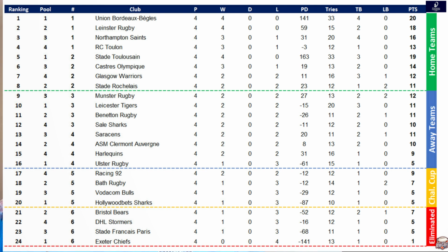Yeah, you've got it very close between those two, and it would have been crazy for it to come down to drawing lots. But yeah, that's the overall standings, from top to bottom. If you want to pause it and have a look at it, you can there as well.